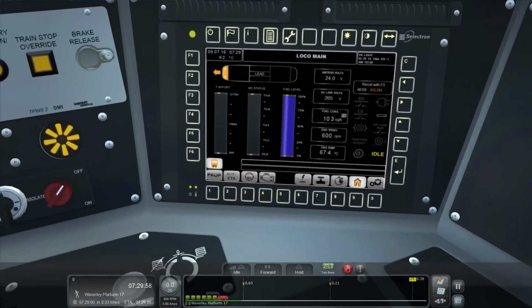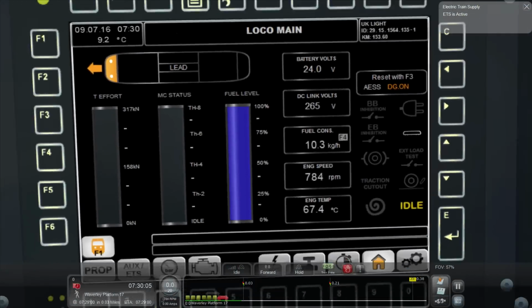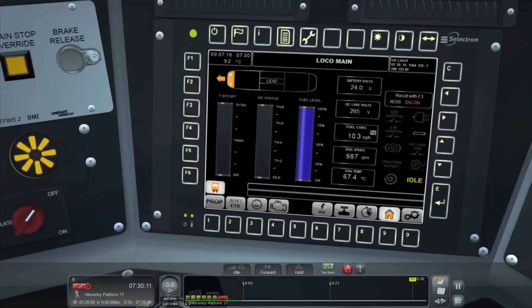Right, so I was going to show you this. Have we already got a move? Have I opened the doors yet? No. Let's do that. It's not going well. Not going well. Right, so this is the driving display unit, I think that's what it's called.